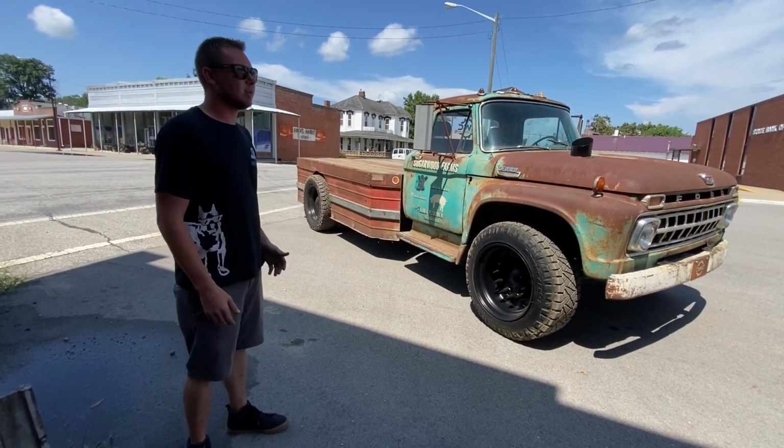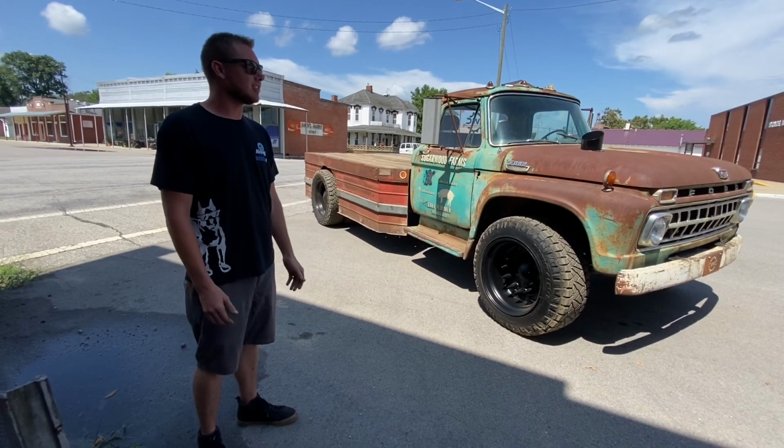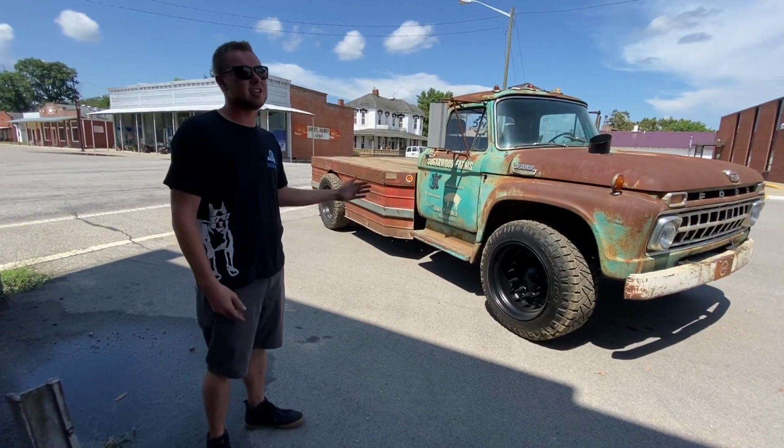The truck is what it is. We're pretty excited to show Grandma, so that's where we're going to go now, to the farm and show her.